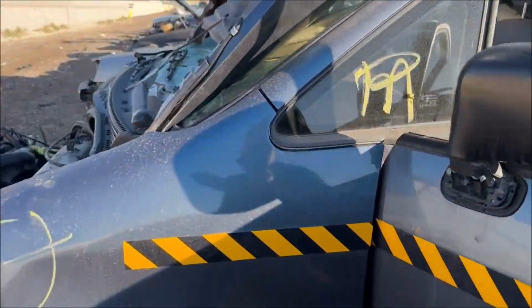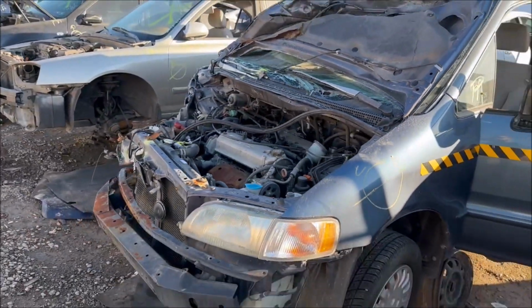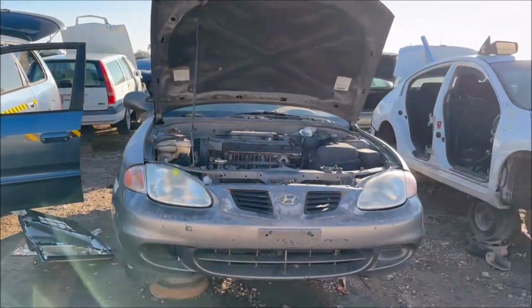Have a buddy with one of these, and he added headers to it. Quite the performance machine.